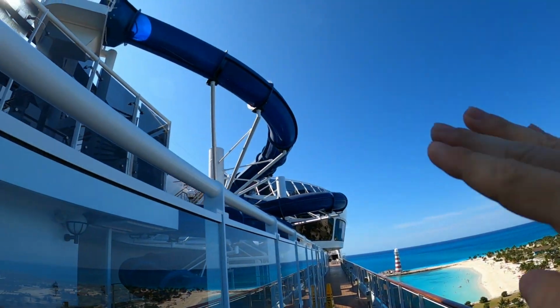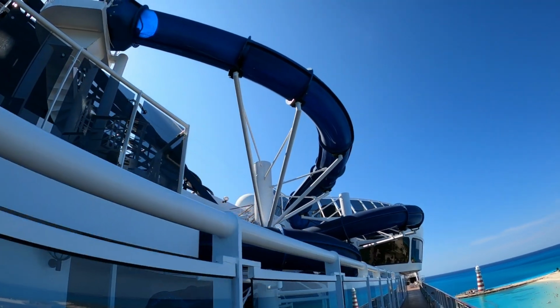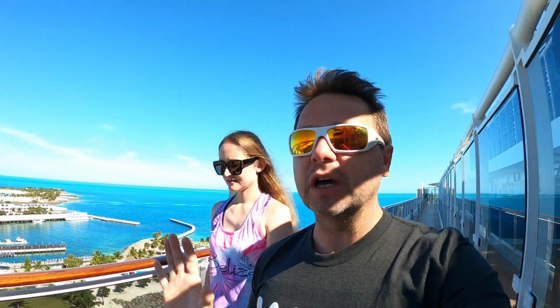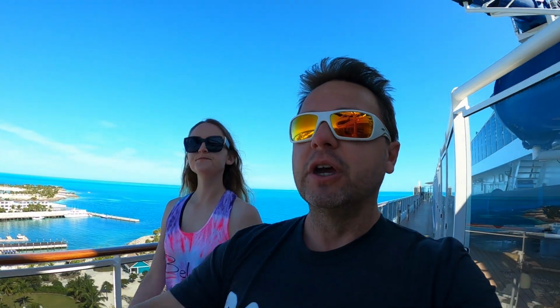So if you're in that, you have a little private area up top. You'll see some chairs, and where that round area is up there, that's like a private little cabana for the Solaris. It's different from the yacht club. It's back here towards the back of the ship. The yacht club is always going to be up at the very front of the ship.